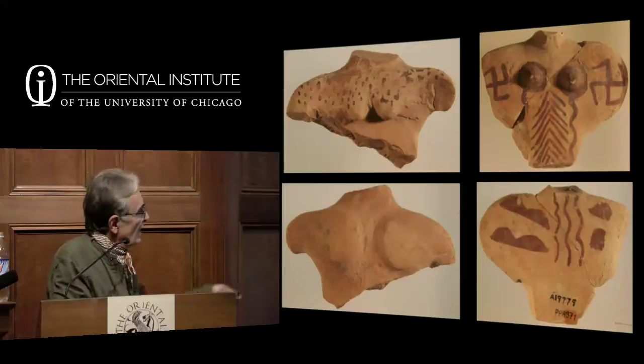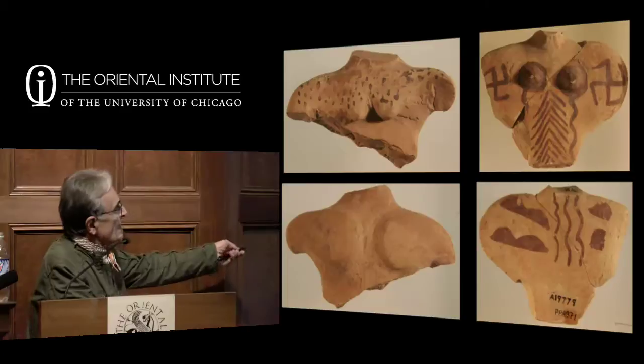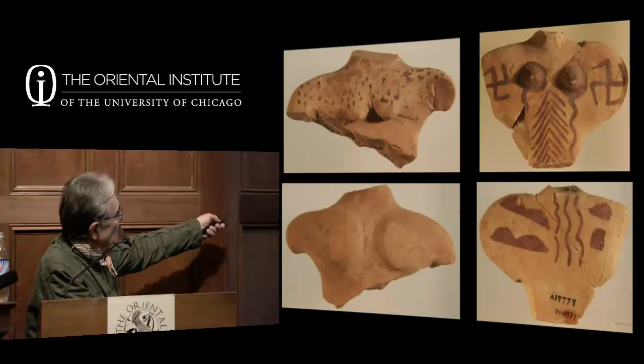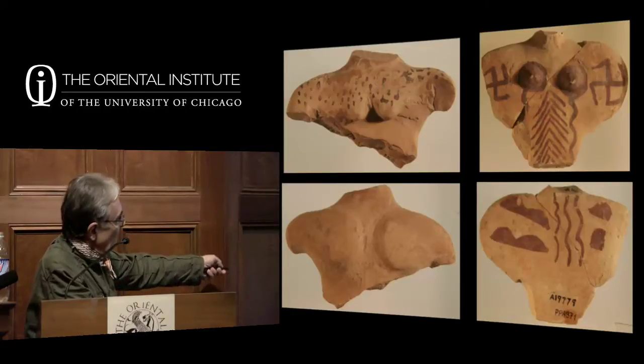Now, these are on exhibit. They have to do exactly with this elongated head, deformed head, and the status symbol. Now, these are, of course, human torso figurines. This is a female, the front, and this is the back.